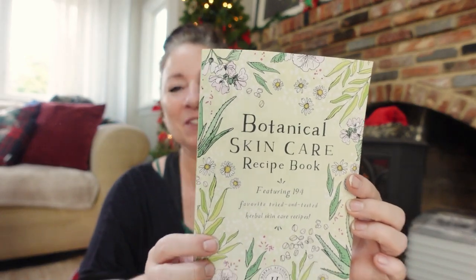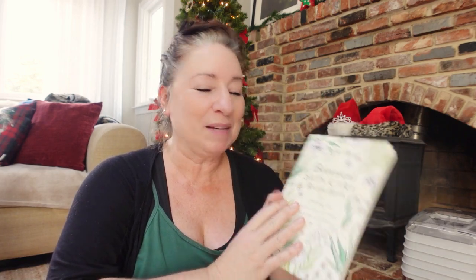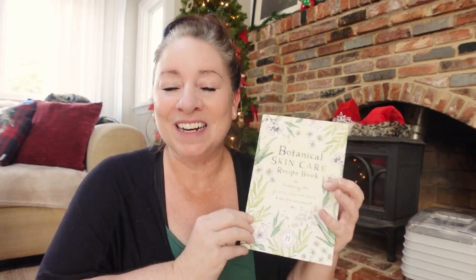And so for Christmas, I got a few really cool gifts that I thought you guys would want to see. So first up, I got this book, Botanical Skincare Recipe Book. This book I have been wanting for a long time to help me get into using the herbs and flowers and things like that that I grow for skincare.